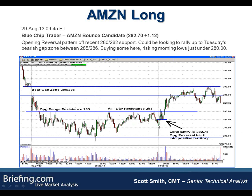So with that in mind, on the 29th, the reason I put out the long trade was, first, I like the area. I like the 279, 282, 283 vicinity. And I was looking for some sort of intraday reversal as a signal to get long. The stock actually opened down, traded down to 280, and then reversed back above the previous day's close, and went into positive territory over the 282 level. So I wrote it up, and we jumped on board around 282.75.